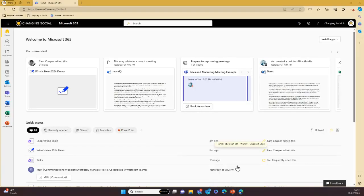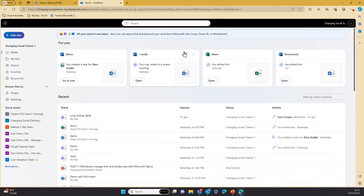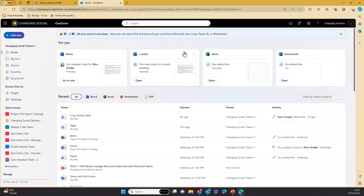So yeah, back into our app launcher on Microsoft365.com. I'm going to click into OneDrive. And if you've not been into your OneDrive online for 6 months or so, you will see that there's been a lot of changes, a lot of new things that are available to you.